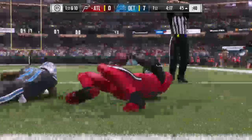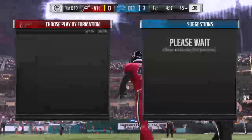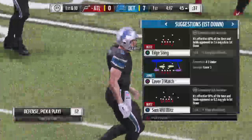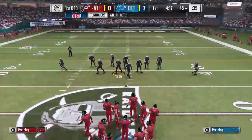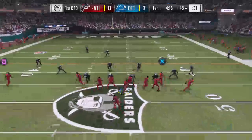A great read, and it's picked off. And that's a great example of ball skills right there, partner. You and I do a lot of games, and I can't tell you how many guys look to run with the football before they've intercepted it. So that's a nice job of focusing on the task at hand and coming away with the interception.